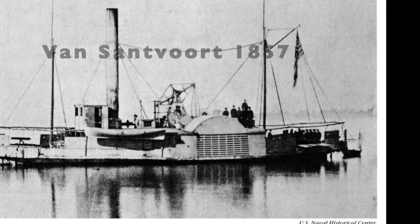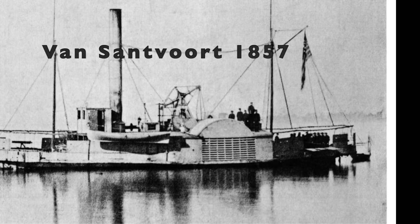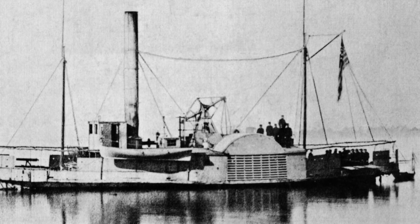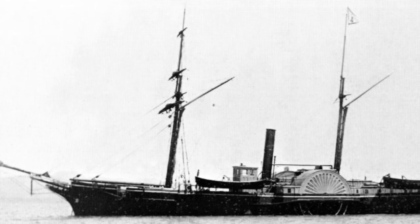This U.S. Lighthouse Tender was renamed U.S. Lighthouse Tender Coeur d'Alene in 1860. In this 1863 photo, during the Civil War, she was loaned to the U.S. Navy. U.S. Lighthouse Tender Shubrick.